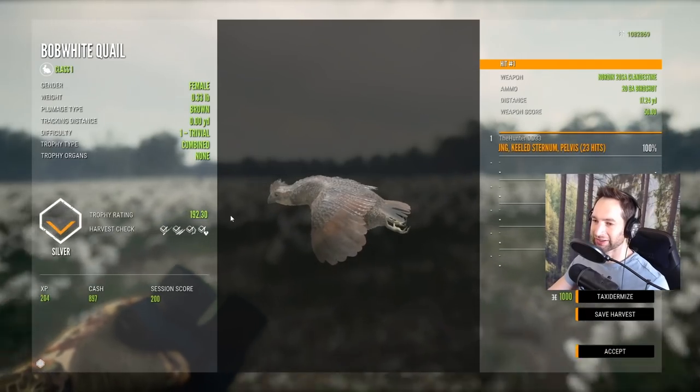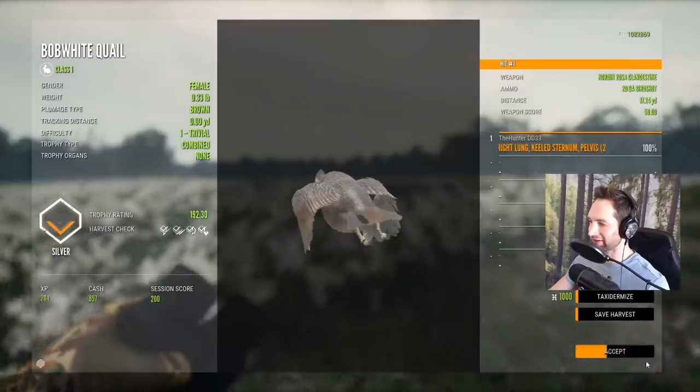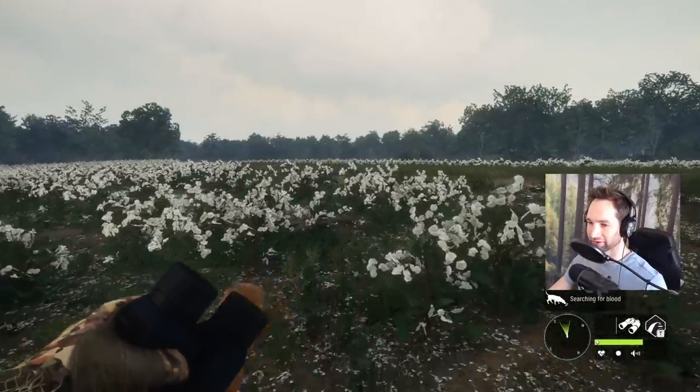That is when we started actually aiming. Another one down right here, 192, and I'm in the right lung as well, 17 yards out. And I think we got a couple more. I think we got like five or six, to be honest. What do you got, buddy?